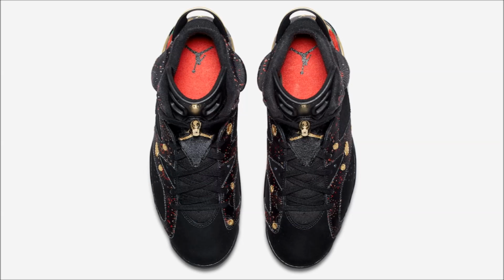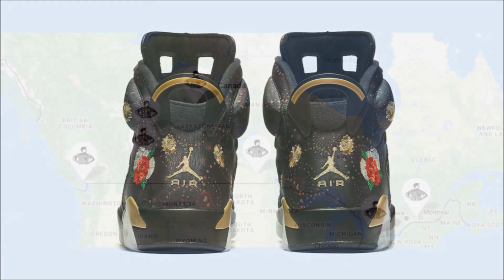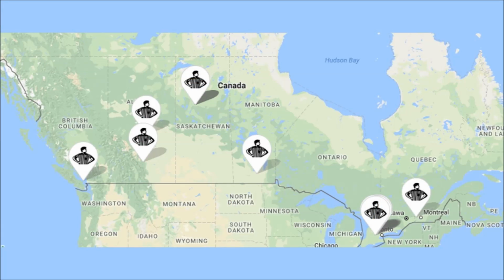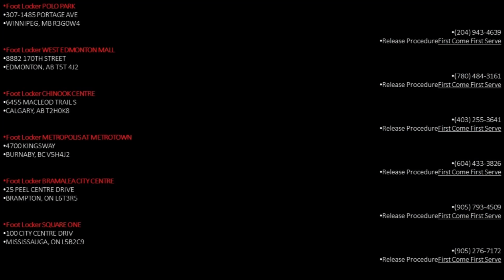Interestingly enough, it doesn't look like this pair will be available on any of the foot sites for the US, but if you're up in Canada, you can pick these up at select Foot Locker locations on a first-come, first-served basis. Tomorrow's the date, $190 is the price. Do not sleep, because if you want these and you're not quick, Michael Jordan will smack you across the face with a giant L.